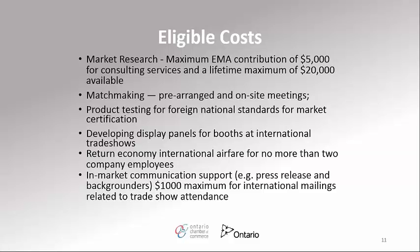Matchmaking, again, we see a lot of people asking for matchmaking but not really understanding what it is. This has to be pre-arranged, so we have to see communication between you and the business contacts who will be setting this up, and it has to be on-site meetings at the trade show or predetermined area. A lot of people think that it's simply just going to target market and hoping that they will be set up with companies. Again, we need to see names and dates. Developing display panels for booth and international trade shows.